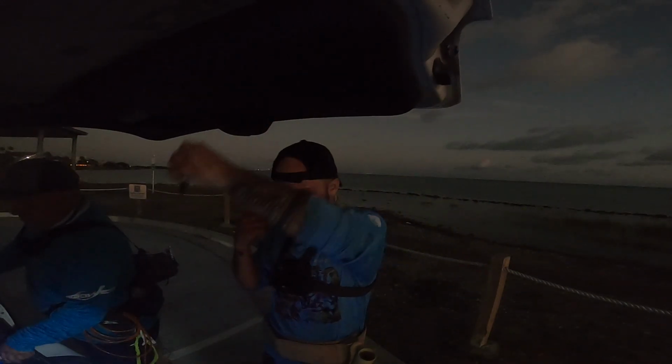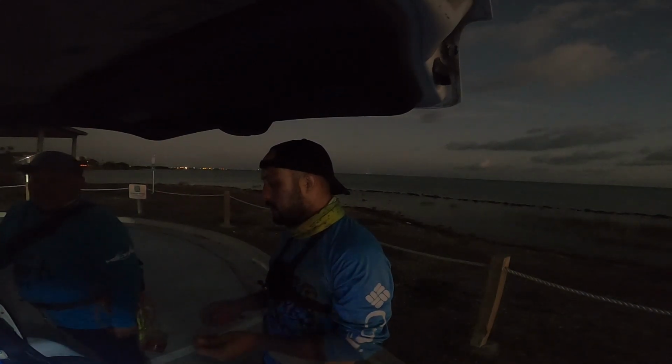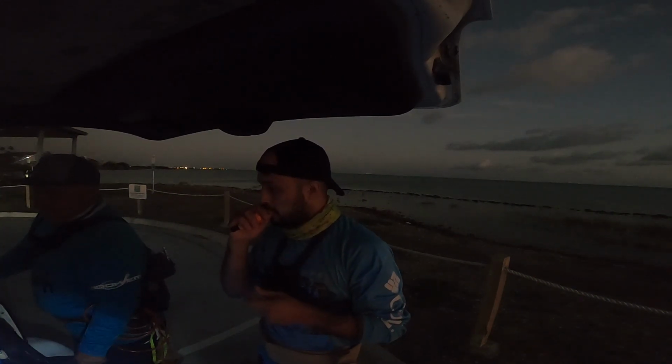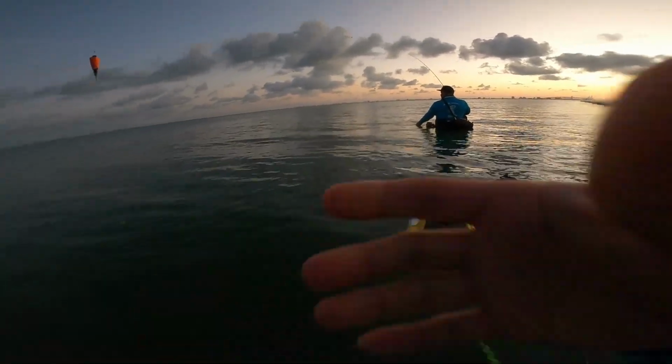These rods, they're too small. The rod holders? Yeah, the rod holders. For that one? Yeah, but for the blue one, they're too small. Catching the flounders over here.